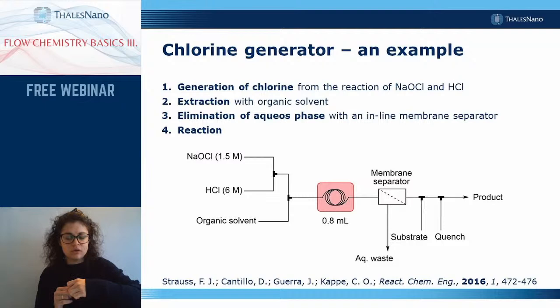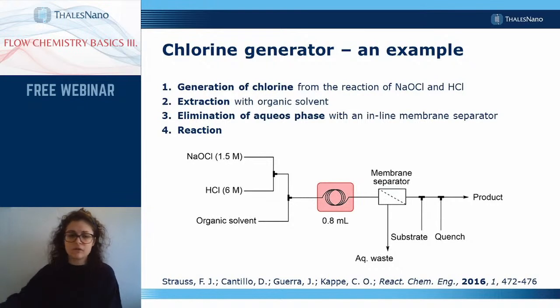In this reaction, chlorine gas was generated and an organic solvent was pumped through this solution. The extraction took place in the next step, and with a membrane separator, the elimination of the aqueous waste was achieved, and after that, the chlorine was used in a subsequent reaction. So this is a very good example of how these chemical generators look in a system. And of course, it can be used for multi-step synthesis as well. That's part of a synthesis.